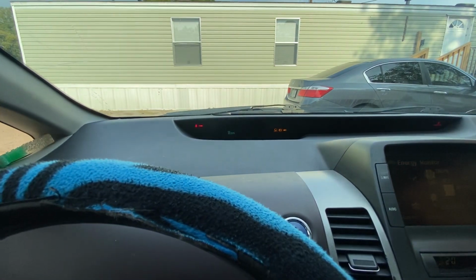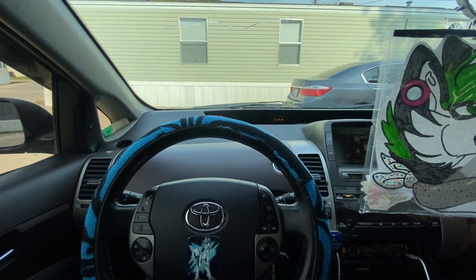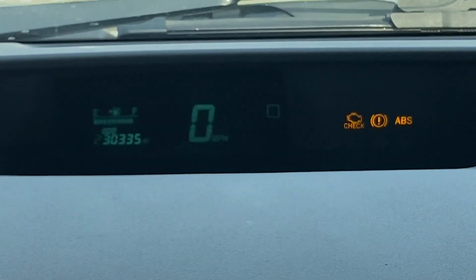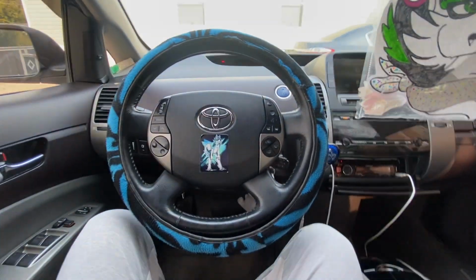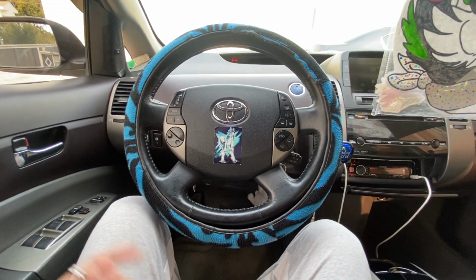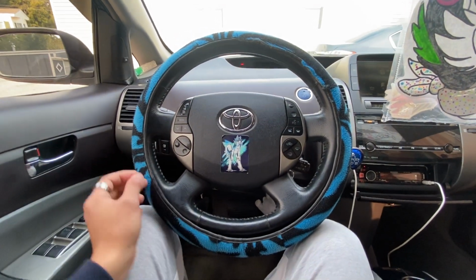Look at the miles on it. Whoa, what just happened? That's weird. Okay, but you guys can see those are the miles right there. It's getting on up there, but hey, for what the year is, this car runs perfect. Let me go ahead and turn this car off and I'll give you guys a better update on it.